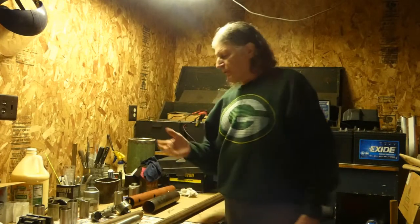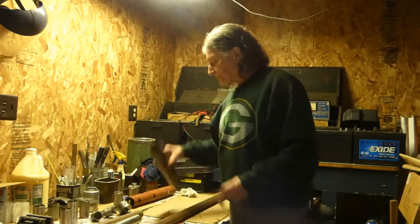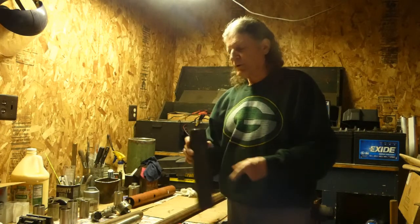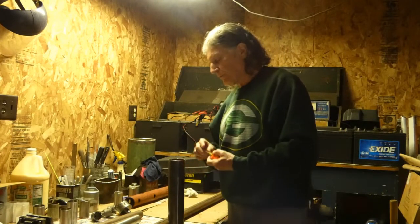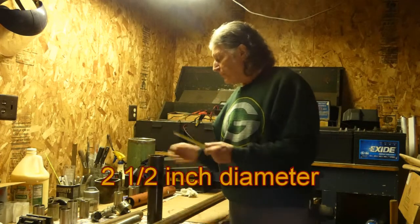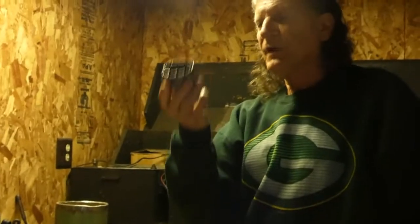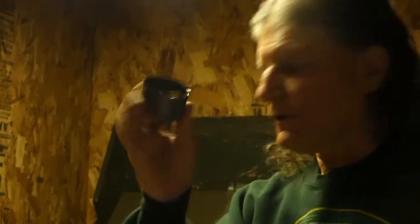For nugget shooters, people working metal detectors, you want to go with a larger diameter so you can actually bore down to the targets you're getting with your metal detector. So in this case, I'm going to show you, that's a 2.5 inch tube with a 2.5 inch carbide bit. These are carbide bits. Yeah, you get them on Amazon. This one was maybe $15. They're pretty cheap.